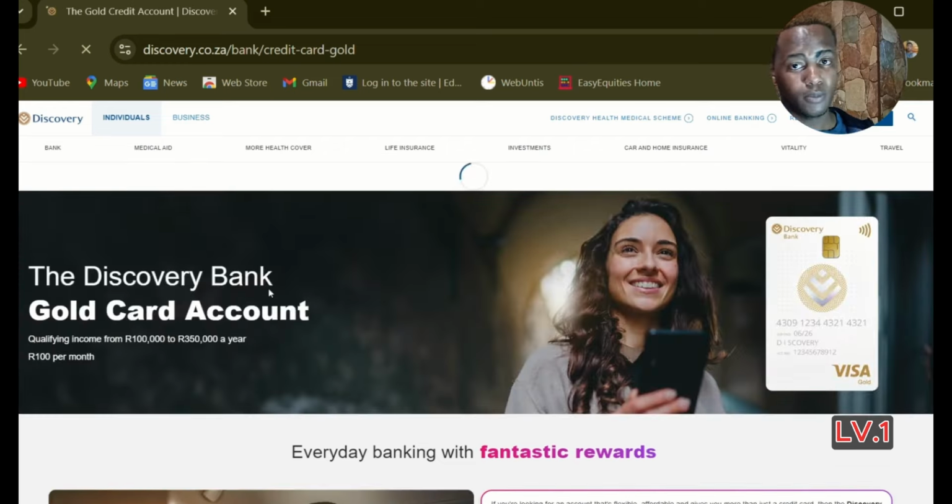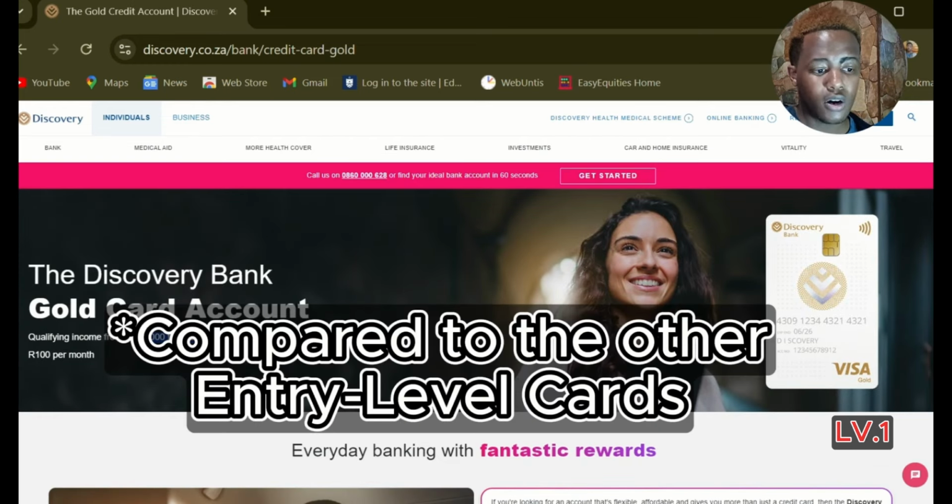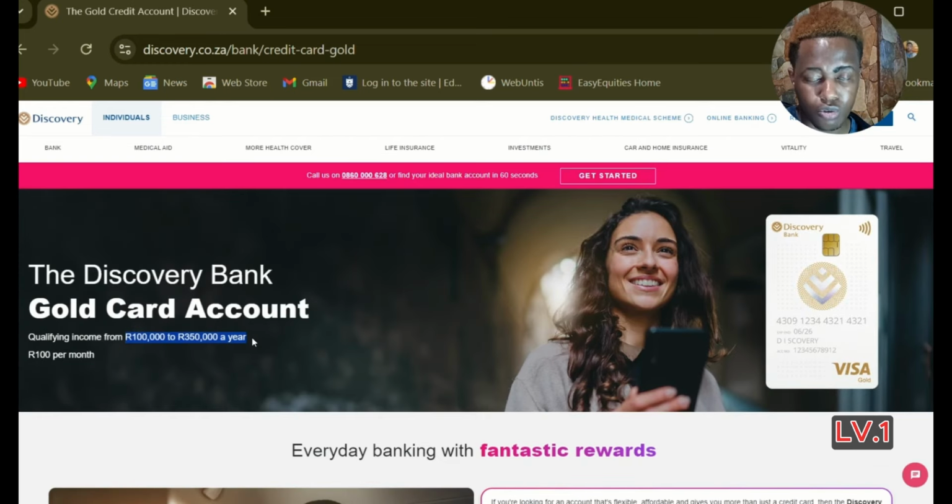So this one, like I said, is slightly more expensive, starting off with 100,000 rands to 350,000 rands a year, which is roughly starting off at 8,000 rands a month, if I'm not mistaken, and you will be paying 100 rand a month with the card. And shortly you'll see why you're paying a significant amount. It's not necessarily because of just the banking fees, it's what you get from the card.